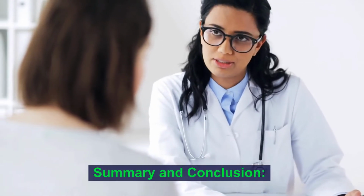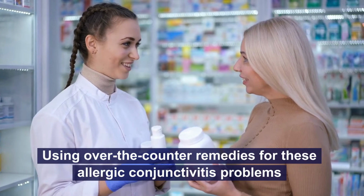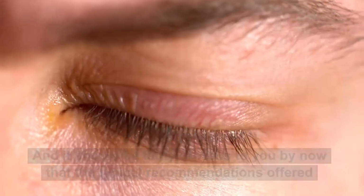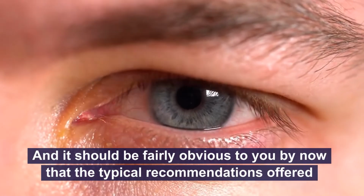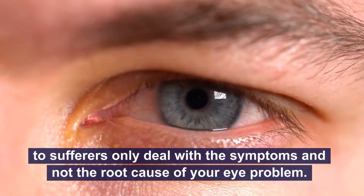Summary and conclusion. Using over-the-counter remedies for these allergic conjunctivitis problems may aggravate the situation and risk permanent damage to your vision. And it should be fairly obvious to you by now that the typical recommendations offered to sufferers only deal with the symptoms and not the root cause of your eye problem.